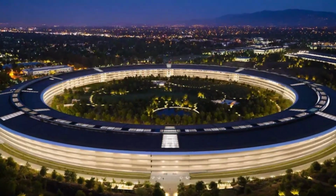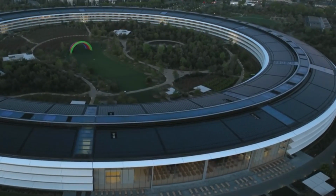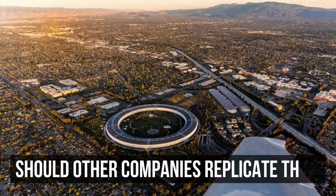This is the place that Steve Jobs called his home and assembled the first Apple computer in his family garage. From a single-room innovation to becoming a global leader in tech, Apple's success has become part of the local Californian culture. What do you think of this campus? Should other companies replicate this?